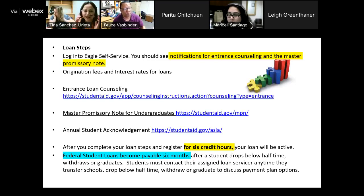The next slide is basically stating that the federal loans become payable 6 months after the student drops below half-time, withdraws, or graduates. At this point, the student has to start making payments. They would have to contact their loan servicer and make arrangements for any payments, and find out where they stand as far as the interest rate that they're being charged.